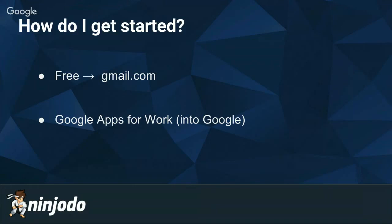If you want to go with the paid route and get your professional domain name, you can go into Google search and just type Google Apps for Work, and that will give you the link straight to the Google Apps for Work area, and you can have a look, see a little bit more detail than what we've gone through today, watch a few videos and choose to sign up.